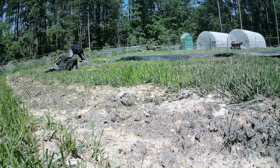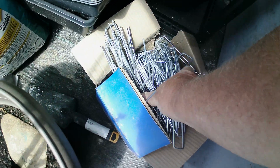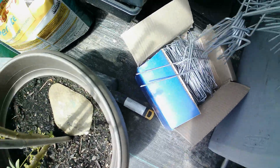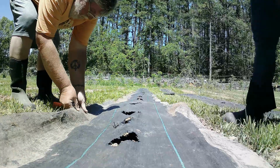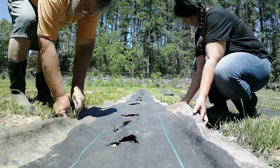With the fence around the garden and seeds planted, it was time to move on to the next project. We had some woven weave fabric from our community garden back east, and we saved it and brought it down here. It already had the holes in it, and it was still perfectly good.